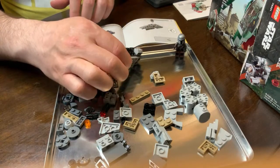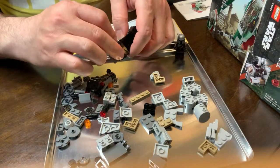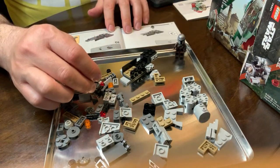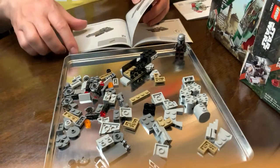I don't know. I am legally not colorblind, but even I forget which colors are which a lot. I don't know if it's because I'm old. I don't know if I have a bad brain. But sometimes I'm looking at blue going like orange.